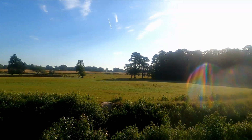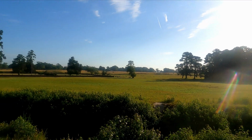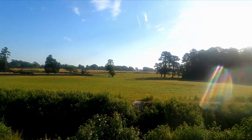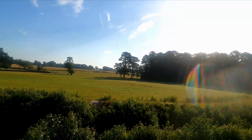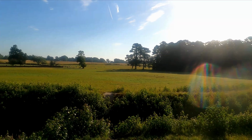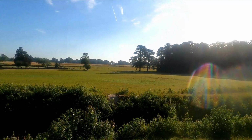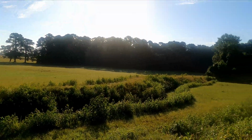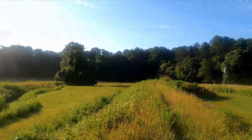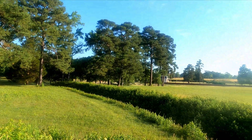So you kind of have to use a little bit of imagination, but not a whole lot, because it's been very well preserved. They don't allow metal detecting and things of that nature. They kind of frown on drone flight as well, so I don't know why, but not a whole lot of air traffic over here, except maybe an occasional helicopter from the Coast Guard base.